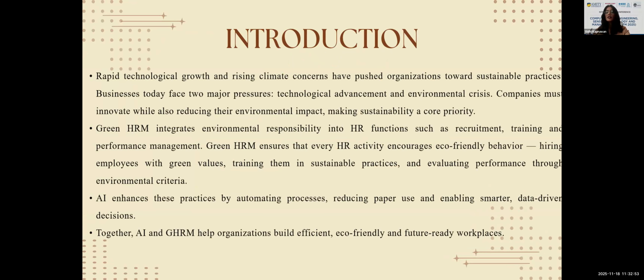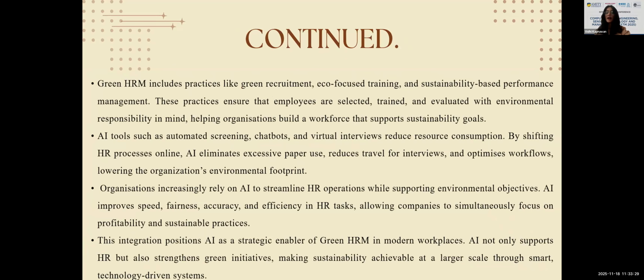Today's organizations are standing at an interesting crossroad. On one side, we have rapid technological advancement. On the other, a growing responsibility to reduce environmental impact. Green human resource management steps in right at this intersection. It brings sustainability into everyday HR practices, from who we hire to how we train, engage, and evaluate employees. At the same time, AI is changing the way HR operates, making processes faster, more accurate, and much less resource intensive. When these two forces, AI and green human resource management, come together, we see something powerful.